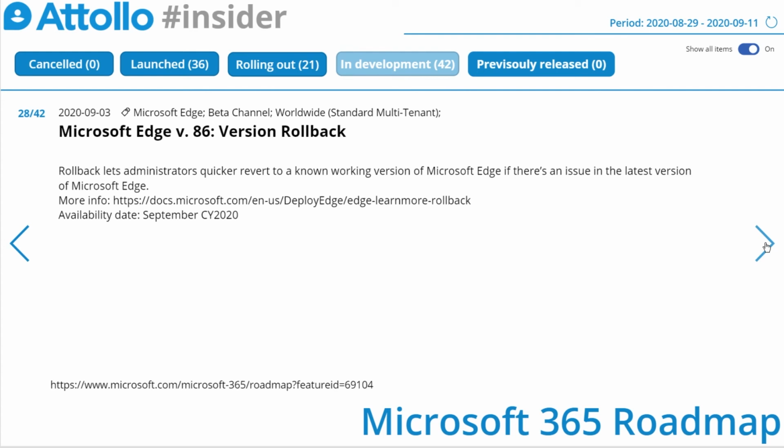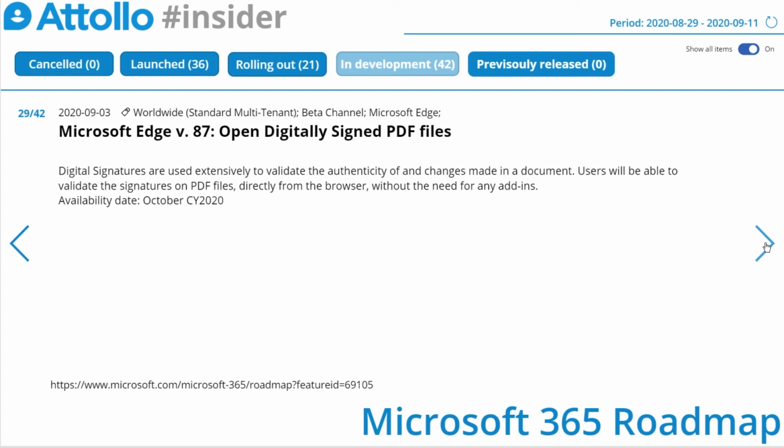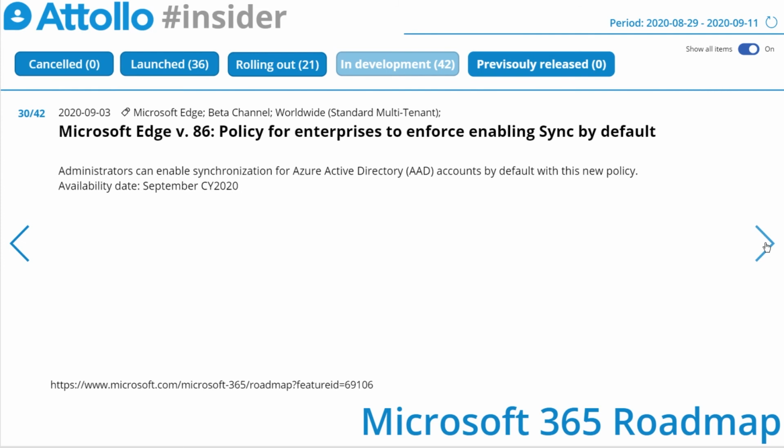Okay, Edge 86 version rollback. So rollback lets administrators quickly revert to a known working version of Microsoft Edge if there's an issue in the latest version. Edge 87, open digitally signed PDF files. Edge 86, policy for enterprise to enforce enabling sync by default. So administrators can enable synchronization for Azure AD accounts by default with this new policy.